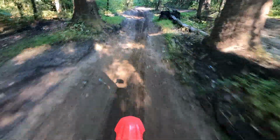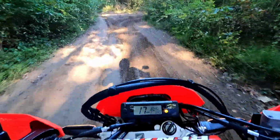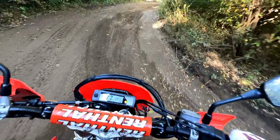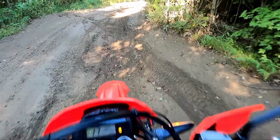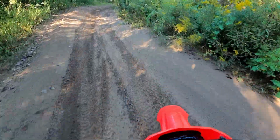Having like an 80-20 tire or 90-10 tire, I've noticed that with the type of dirt we have here, these tires are just brutal. They're terrible in the dirt. So if you plan on riding more dirt than you plan on riding street, definitely go full knobby. A DOT knobby, obviously, to stay legal.